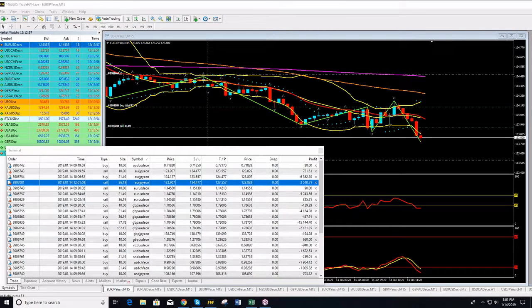Right? So what do you do now? You don't enter short, of course. You wait for the price to reach at least the level I have shorted it, Terence, or you can short it as you wish.